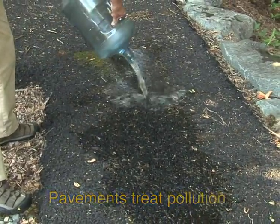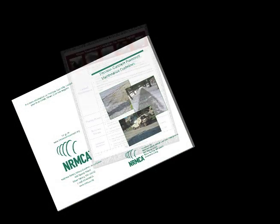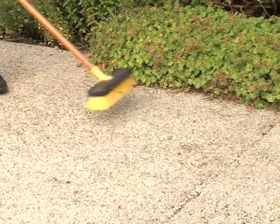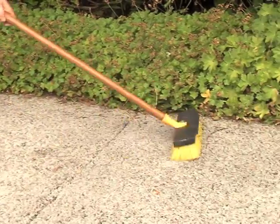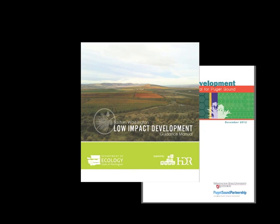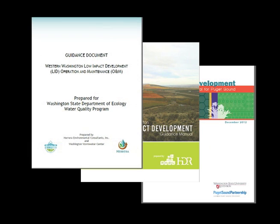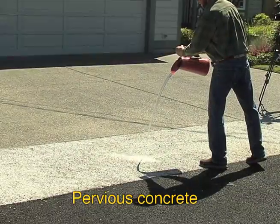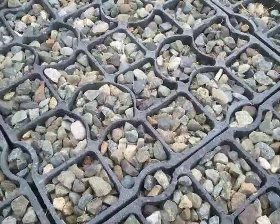For pervious pavements to work their best, owners of these pavements should follow the regular maintenance guidelines recommended by each manufacturer and installer. This short video provides some of the basic tips, but more technical guidance can be found in a variety of technical resources, such as the Low Impact Development Technical Guidance Manual for Puget Sound, the Eastern Washington Low Impact Development Guidance Manual, and the Washington State Department of Ecology's Guidance Document for Low Impact Development Operations and Maintenance.